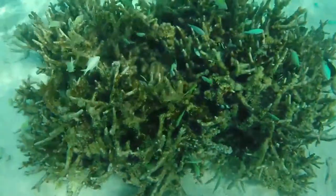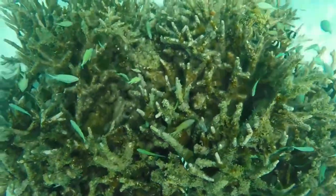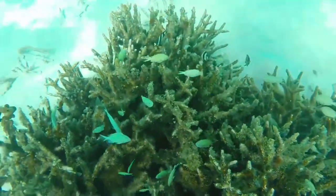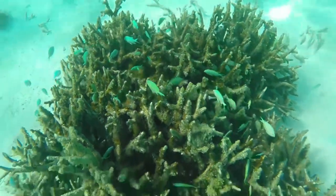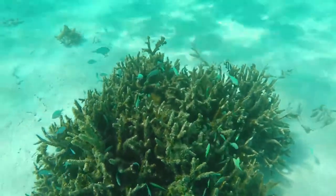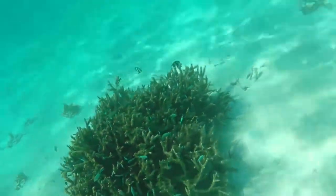Here we are doing some more snorkeling. We also did go scuba diving on this trip, but unfortunately we were not able to take our cameras down there, but the views down there were even more amazing, if you would believe it. The fishes were bigger. There was a variety of all sizes and colors and types of fish. It definitely felt like a different world.